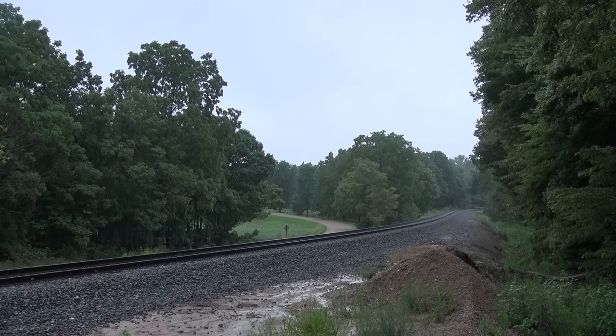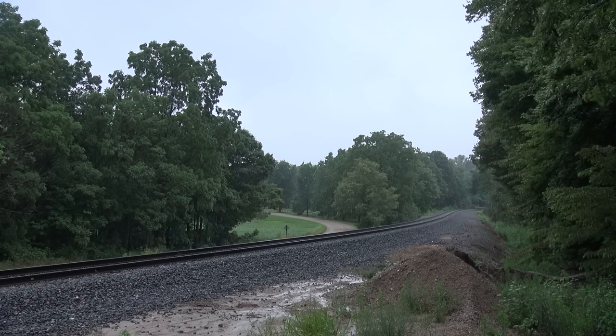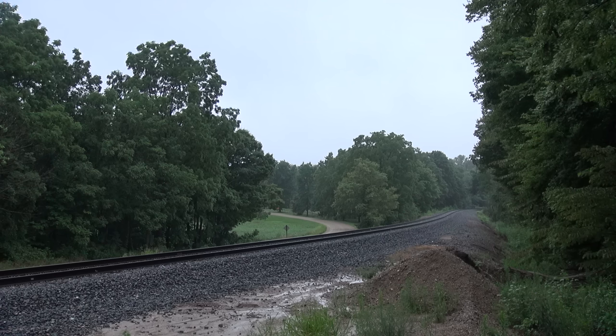The battle between gravity and man's necessity to move things uphill is eternal. For railroaders, it is also a way of life. Here on CSX's Saugatuck grade in western Michigan, operating crews are well aware of the challenges posed by this steep and winding grade out of the Kalamazoo River Valley.